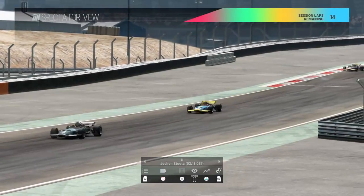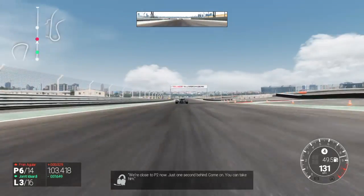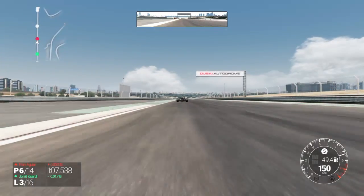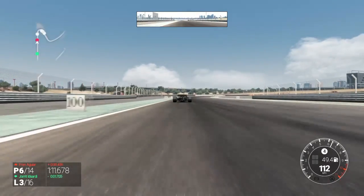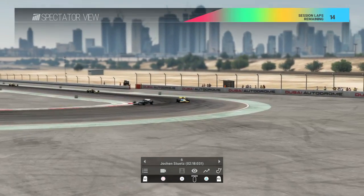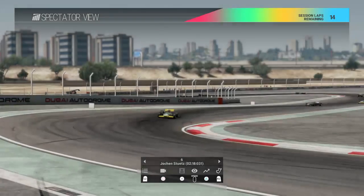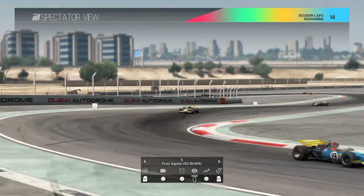Dotchen is trying to get past, here he is. Look at this, he's zooming down this little straight here. He's going to go on board. The maximum speed they do down this straight is 160 miles an hour, he achieved, which is phenomenal. There it is. He knows what he's got to do here. Okay, he wants to get past here.